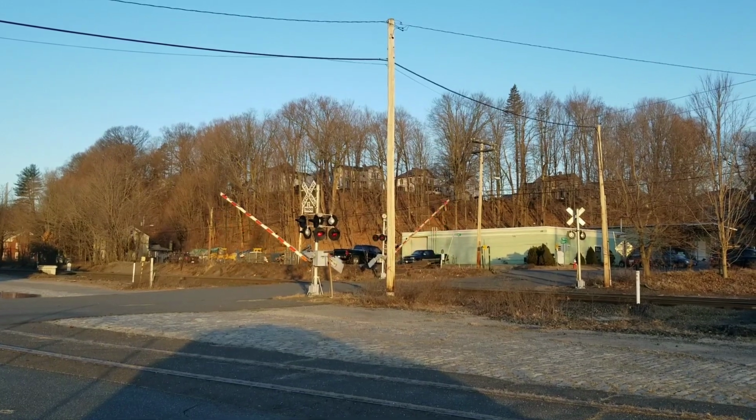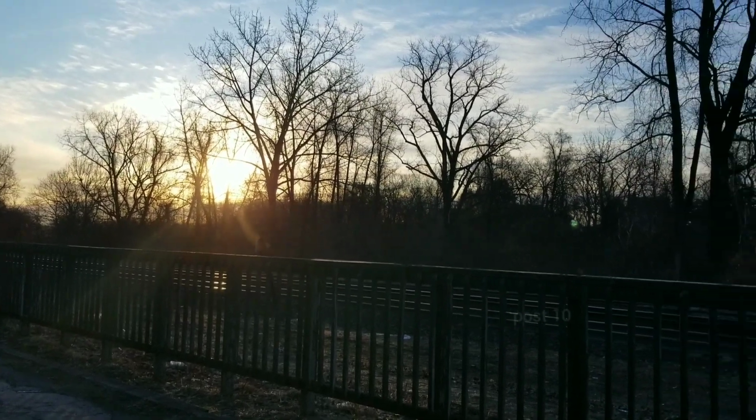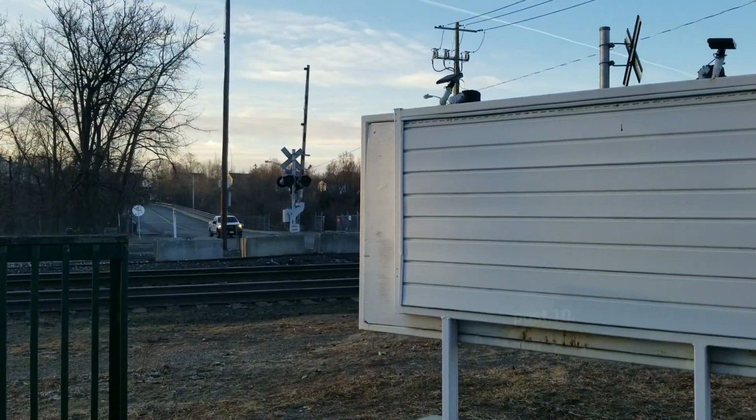Okay, let's move. That train moved fast. I'm now at the other crossing, waiting. It should be back shortly as soon as it's done coupling up with those cars.